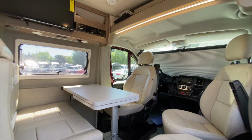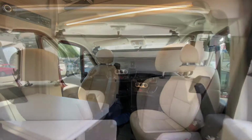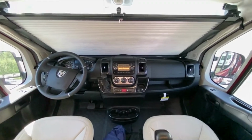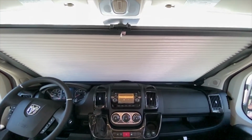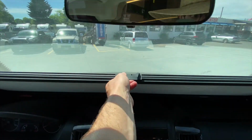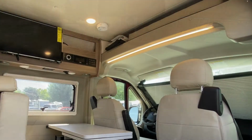Up front in the driver's area, both seats do turn around and swivel. They adjust for height. The steering wheel does telescope. This is a 6-cylinder front-wheel drive V6, about 15 miles per gallon. Got a sunshade up front that's very easy to operate. It stores up front so you don't have to take it from a compartment.